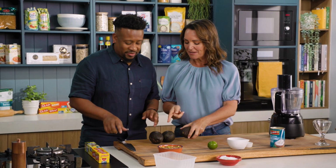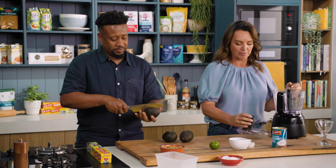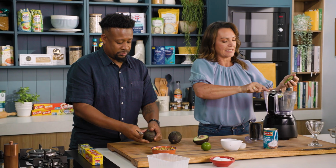Yeah. So if you wouldn't mind just halving them and pitting them for me. Yeah. And we're going to do, this is so easy, honestly. Just pop it all into a food processor. So we're going to scoop out our avocados straight in here.